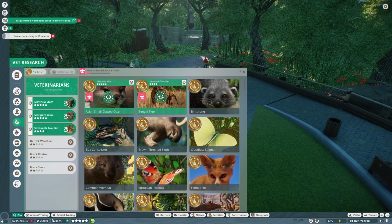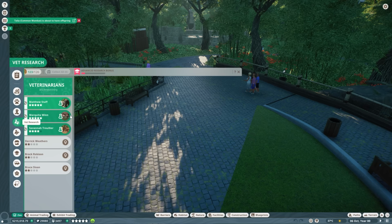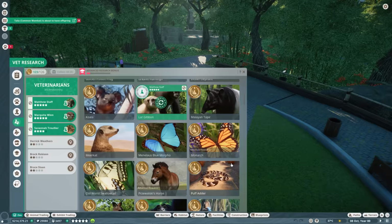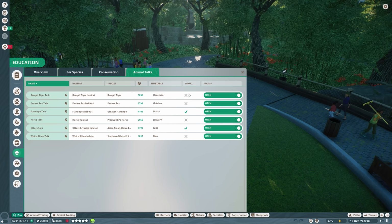So how is our education right now? Okay, that one is probably just going towards that area. This should help to bring up the guest educational rating a little bit more. Education research complete 63%. Isn't that odd, since we do have all the research here? Is that really just because of that gibbon that it's not being researched? I'm not sure. We actually need to look into that. The animal talks. Wait, work zone.